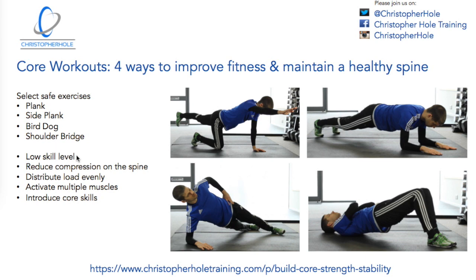And the reason I say that is when I get people doing more complicated exercises, which require multi-joint movement and the lifting of a weight, so on and so forth, most people are just focused on lifting the weight rather than what are their hips doing, what are their shoulders doing, can you feel it in the core? Can you feel, or do you feel uncomfortable in any way, shape or form? They're just trying to lift the weight, if you will. So what we're able to do with these low skill level exercises is introduce what I call core skills.